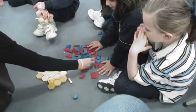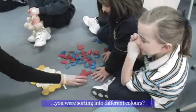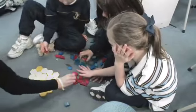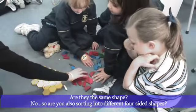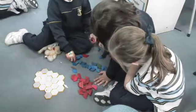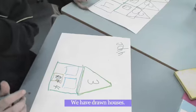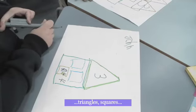You were putting these ones in a pile. What were you doing? You were sorting into different colours, were you? Or different... Are they the same shape? No. So are you also sorting into different four-sided shapes? Using what shapes? Triangle, squares.